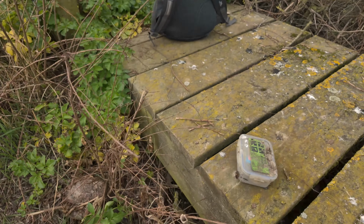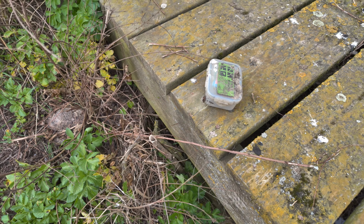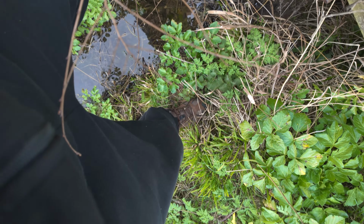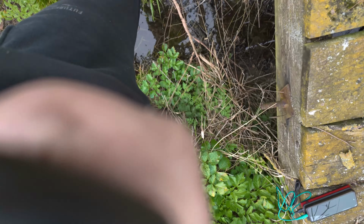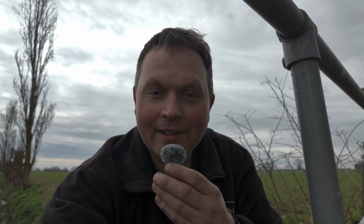This is the bridge cache, and well, you can only guess where the cache was hidden. A little bit of a balancing act for me, as you can see, but nothing too serious. I am still dry, luckily.